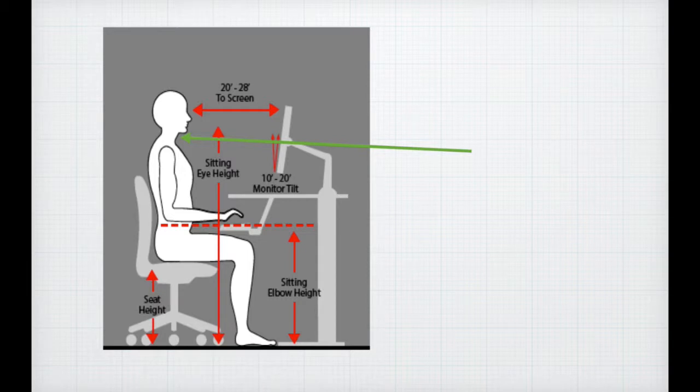So if you're sitting down at a computer, or if you're using a standing desk, which are more and more popular, make sure that the display, the monitor, the laptop you're looking at, your neck is not bent. It's not bent down, and it's not bent up, and you're not tilting sideways. It's straight on. And most of the professionals recommend that the display or the screen should be approximately 20 to 28 inches. So we're talking about 2 feet, 2 feet from your eyes to the display itself.